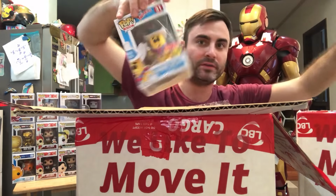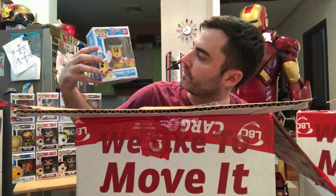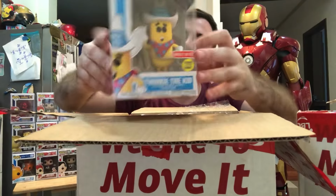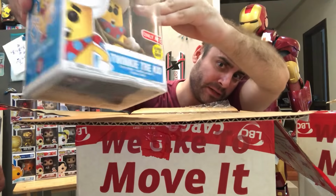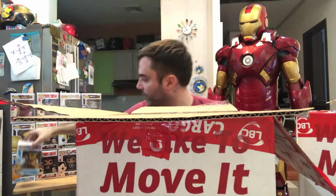Oh, it's upside down. We got ourselves the Twinkies ad icon. Exclusive to Target only. Look at that guy right there. It's so funny. Wow, it's a Twinkie. And this is the glow-in-the-dark edition. I do believe I ordered two of these because this one did come a little bit damaged. I returned it, the buyer refused to take it back, so I kept it and I ordered another one. So there should be two of these inside. So anyway, let's put it on the shelf over here next to, in front, behind all the others.